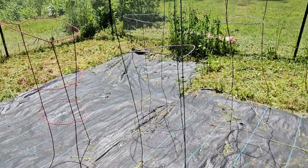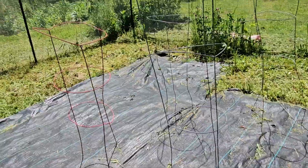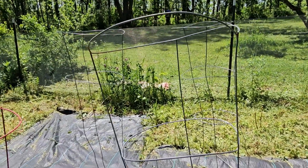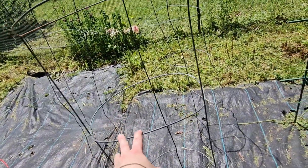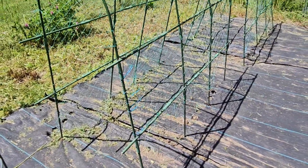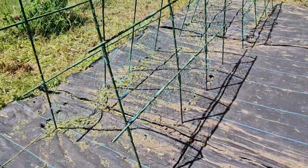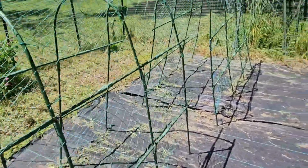And they were already here when we moved in, so that was just one of those things that's a free resource. You've already got it. You don't have to buy it. And they did really well last year. No complaints. The plants did not fall over or anything like that because, you know, they seem kind of flimsy, but they're not. And then these grew peas for me really well last year, but they're for any kind of trellising plants. You could grow different types of beans on these, but we've got those poking down into the ground where we want them.